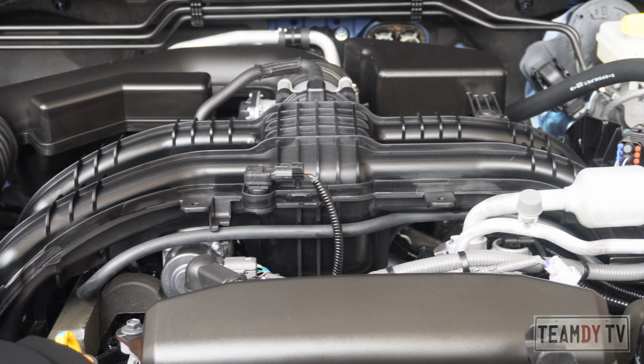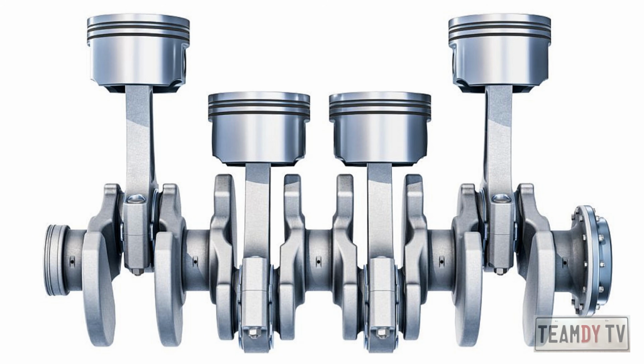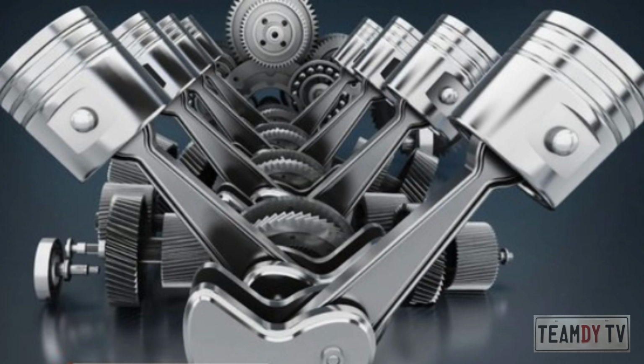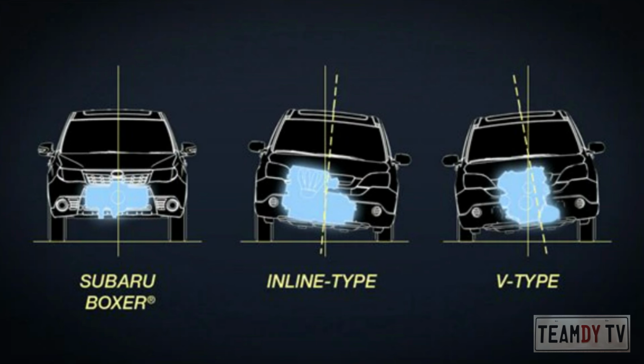The typical engines that you will find in other cars are vertically oriented and tall. Here is a sample of a 4-cylinder inline. Here is a 6-cylinder arranged like the letter V. That's why it's called V6 or V8 for the bigger 8-cylinder engine. Now here's the boxer engine. The cylinders are arranged flat. This means lower center of mass, equal weight distribution, resulting in better handling of the car.